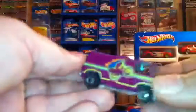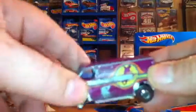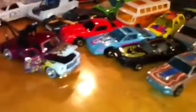Awesome. That is great. I'm glad to add that one to my collection. Anyway, that's my finds. Those are the trades that we did. And that's awesome.